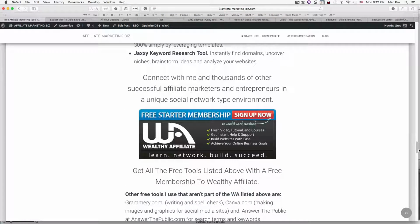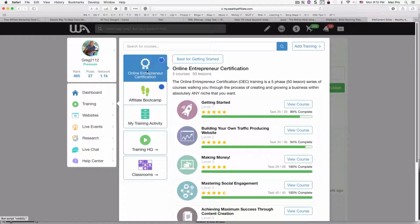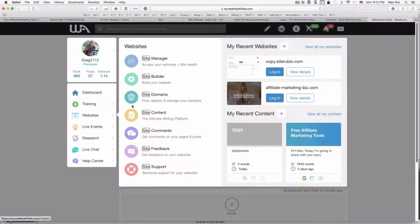So basically, I would sign up right away for the free membership at Wealthy Affiliate here. Like I said, there's no credit card needed or anything like that. You jump right into here. You're going to start with your training, build your website. That's really quick. You just use a website builder here. There's a site manager. Then you have your domain names if you want to purchase the domain name. This is the writing platform.